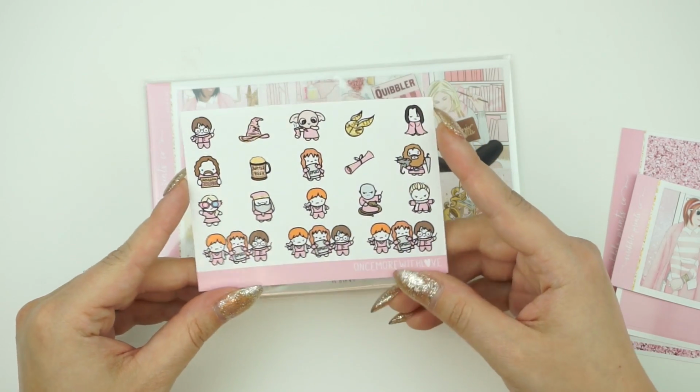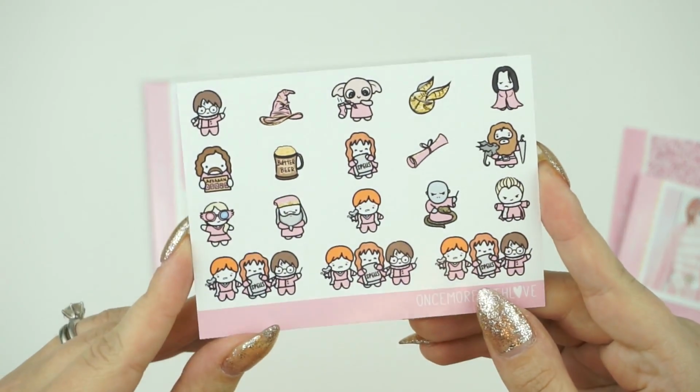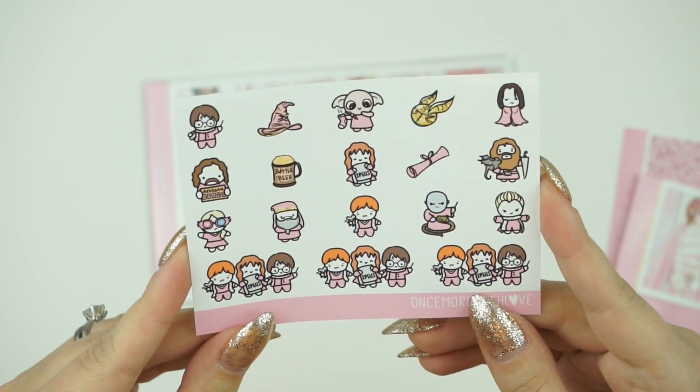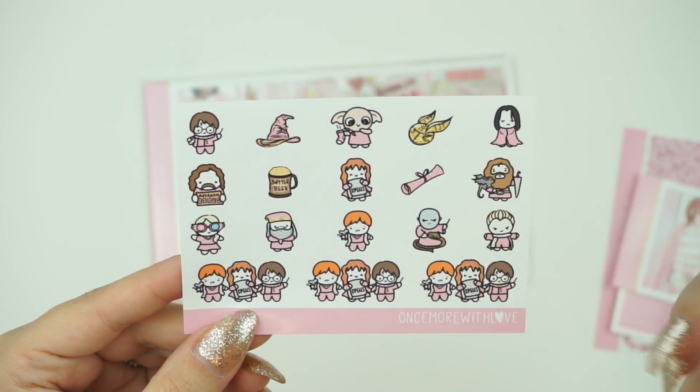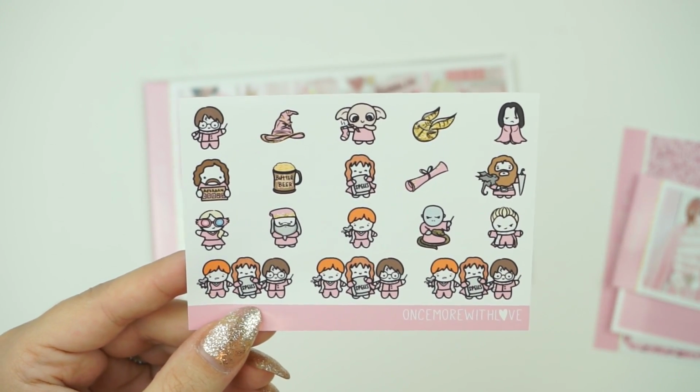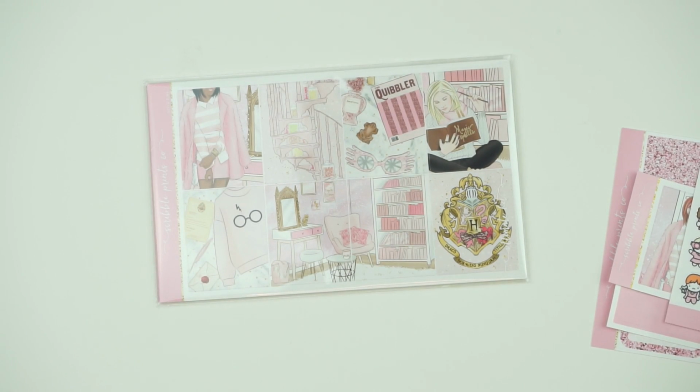How dang cute is this? So it's just the Once More With Love Munchkins in all pink. How cute is this? I can't tell if my favorite is Draco or Snape or Voldemort. I mean, they're all really cute. And Dumbledore, and Ron. They're all super cute in pink, but I love those. You guys know I love Marg. She's one of my faves, if not my fave.